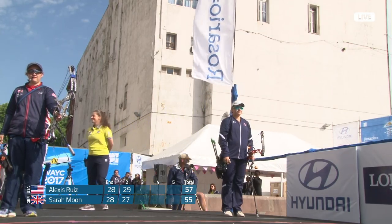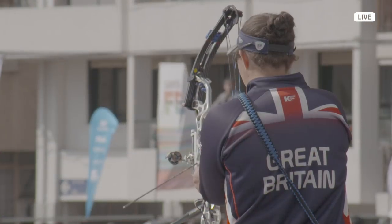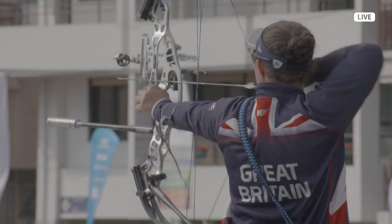As we saw in the last match, even if you're trailing, it's just keeping up the 10s so you can bring it back and get the lead. Yep. We saw a 4-point deficit. We did, yeah. You just got to keep fighting for it. It's never finished until the last arrow is shot.